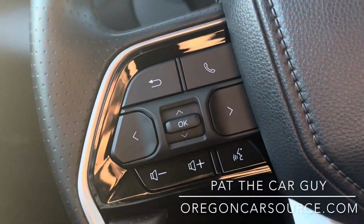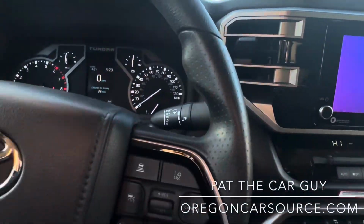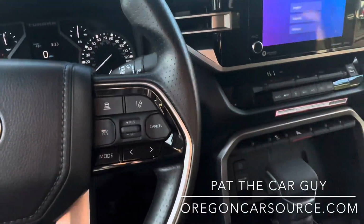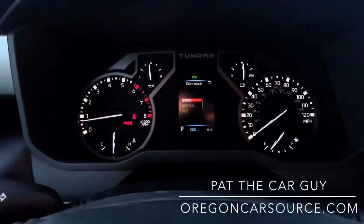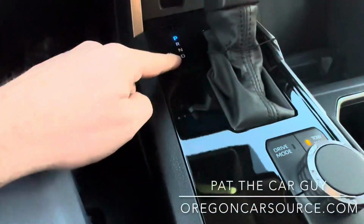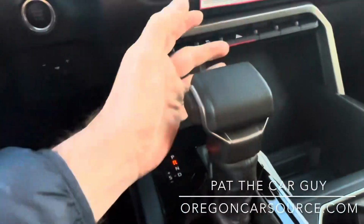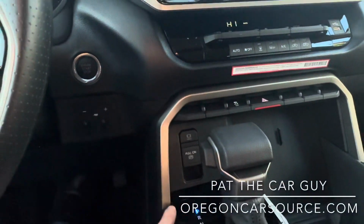You're gonna have Bluetooth for your cell phone, of course, as well as Android Auto, Apple CarPlay, and more. You got the Toyota Safety Sense, so your adaptive cruise control is here. Your lane departure warning is there. We've got drive modes down here. Sport, normal, and eco, as well as a tow haul mode. 10-speed automatic transmission with ability to manually shift as well. Of course, we're gonna have backup camera. Electronic parking brake with auto hold.